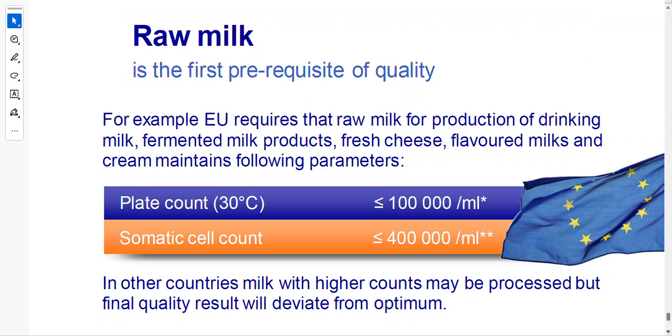Raw milk. We should talk about raw milk next, I think, in the first prerequisite of quality. Read this, it will be good for you. EU means European. For example, the EU requires that raw milk for production of drinking milk, fermented milk products, fresh cheese, flavored milk and cream maintains the following parameters. You should focus on this. Plate count less than or equal to 100,000 in 1 milliliter. Okay, these are the standards of Europe.